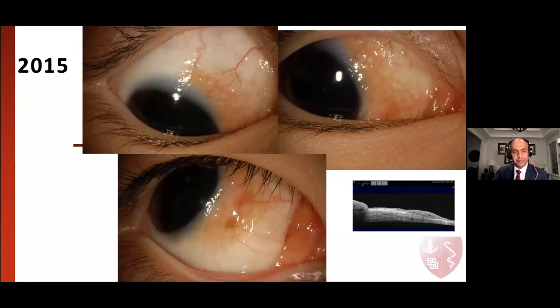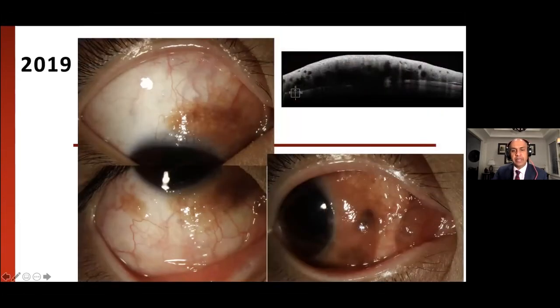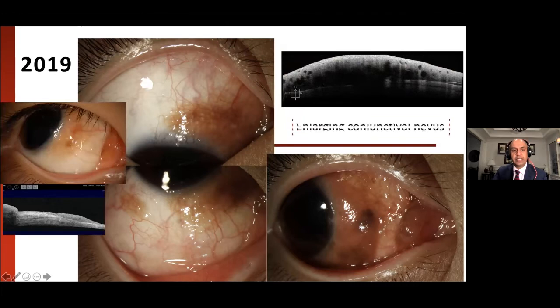Here's a young boy who had a conjunctival nevus here in 2015. You can see it's pretty diffuse. It extends from 12 to 5 o'clock, not very elevated on OCT. You can see a single cyst. But as we follow him now over a 5-year period, we can see the lesion continues to increase and continues to pigment. Now it comes down to 6 o'clock and has a lesion over here as well. And you can see now the OCT shows significant thickening compared to where he was before. So this is an enlarging giant conjunctival nevus that we ultimately excised.